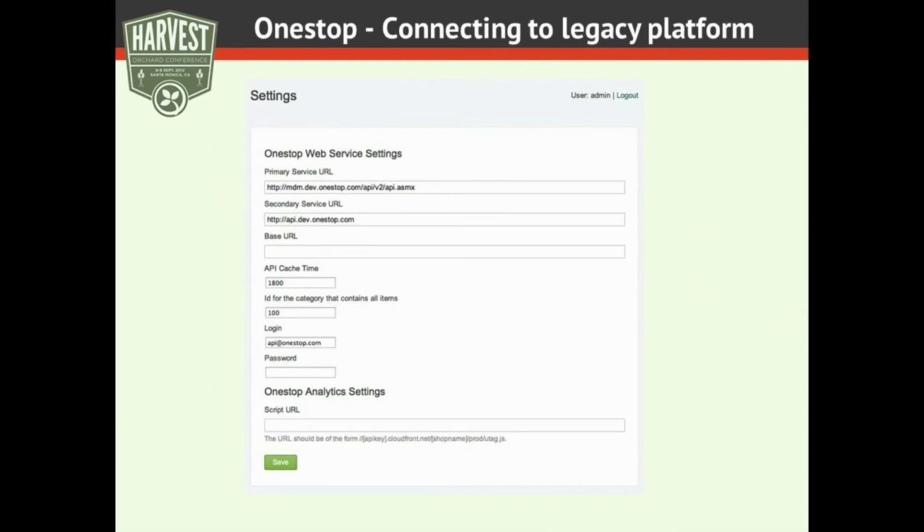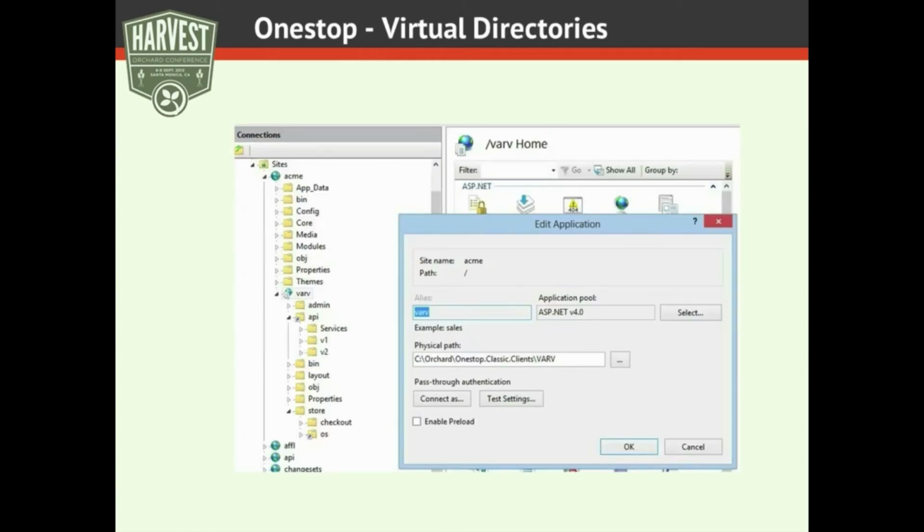So here's just the settings screen from the One-Stop Commerce module, where we've got 2 different APIs we can connect to. And a screen at the bottom where we can put in an analytics string. And here's our IIS config.